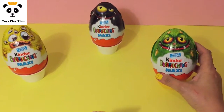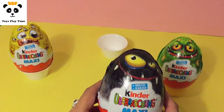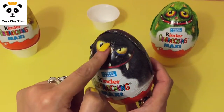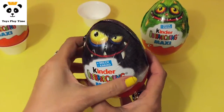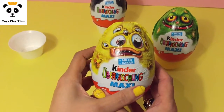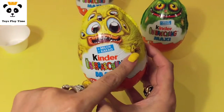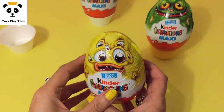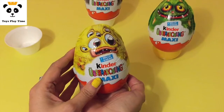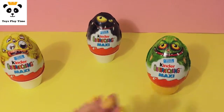And we got also a black one. Oh, what a beautiful monster egg that one is. Look there, what beautiful eyes and what a smiling face. Then we get a yellow one. Oh, it's also beautiful. Look at this duck face. How many eyes and so beautiful in yellow. That's the Kinder Surprise eggs for Halloween. So, we will begin with the green one.